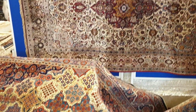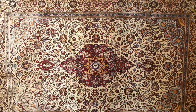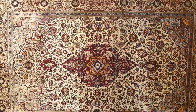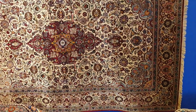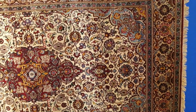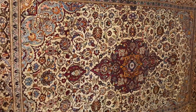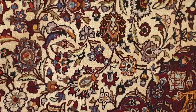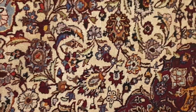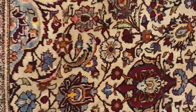Next we have on the wall, and I actually had to dim the lights on this one, a pure silk Keshan. Like I said, it speaks for itself. It's pure silk. This is a semi-antique, exceptionally well made. I actually had to dim the lights in the warehouse because I was afraid that when it gets too bright in here, it loses the luster. The colors are not as real looking when it's really bright in the warehouse, and I do apologize.